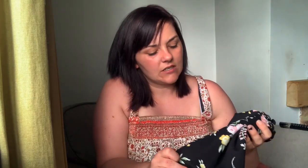So the last fabric that I got from my shopping trip at Boyles was this gorgeous cotton jersey. I got 1.5 meters of this. It's got a lovely stretch to it. I'm going to turn it right way around so you can see. And again, it's got flowers on it. But it's black, and I just wanted something simple, and that is going to be turned into a Tabitha tea dress. Tabitha tea dress? Yeah, Tabitha tea dress.